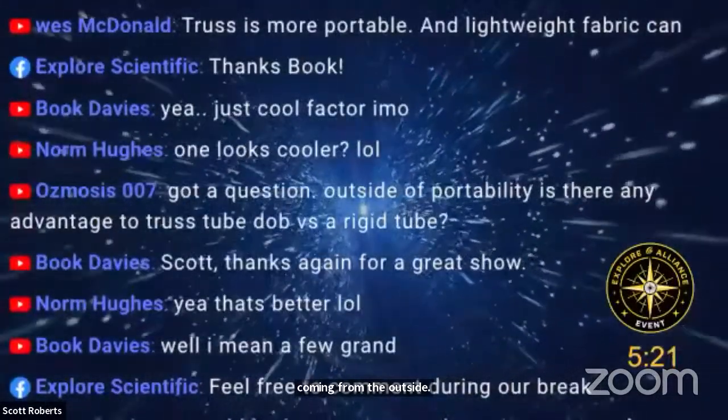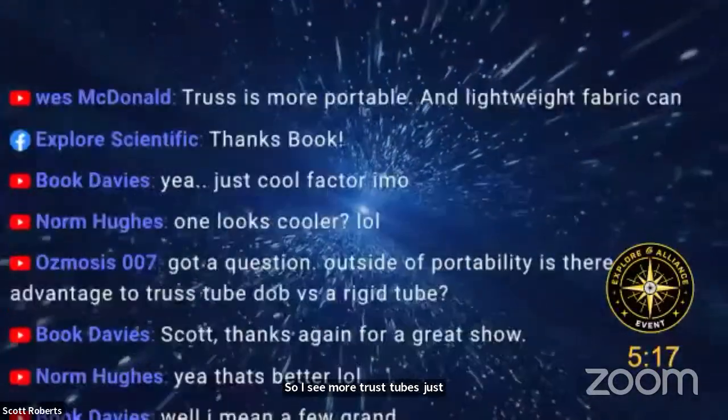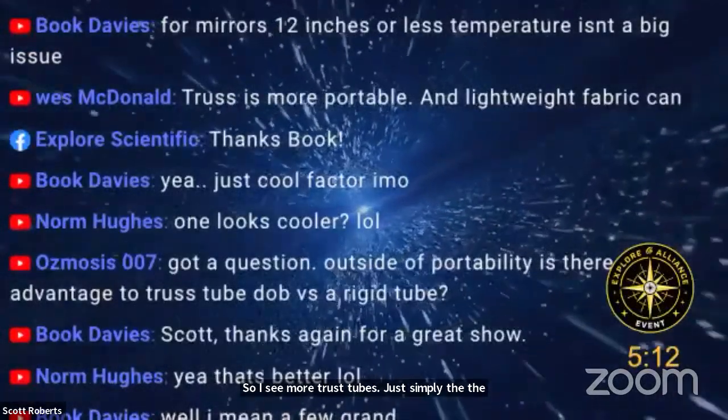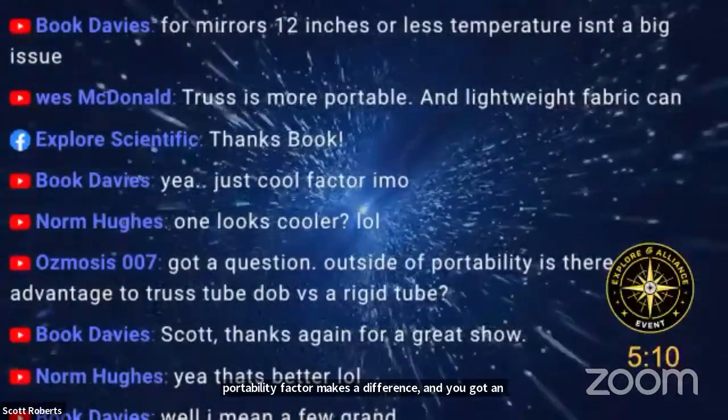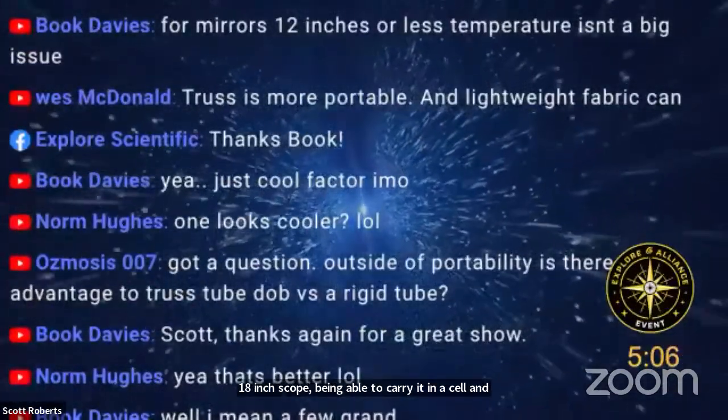I see more truss tubes. Just simply the portability factor makes a difference. And you've got an 18-inch scope, being able to carry it in a cell and take the trusses off is huge.